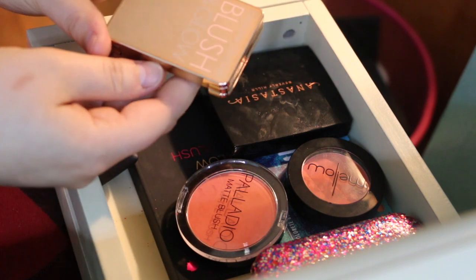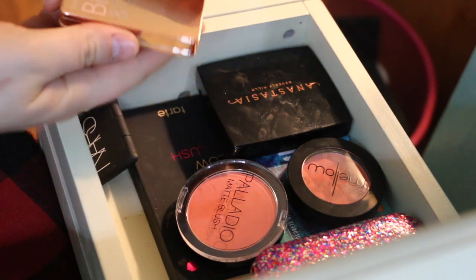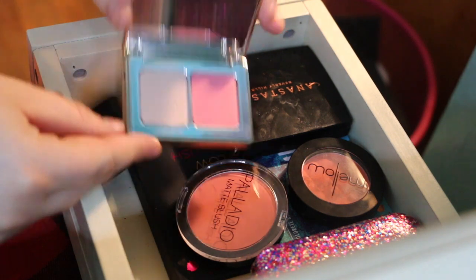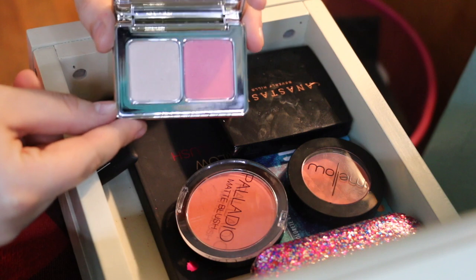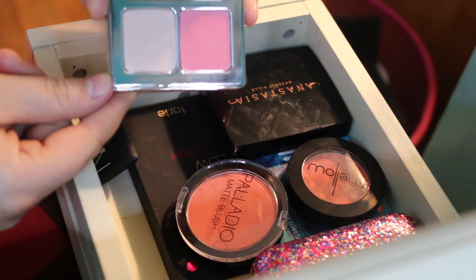Next is the Natasha Denona Blush and Glow duo. There's no shade on it, but this is a mini size, and this is what it looks like. It does come with a mirror, full-size mirror. Well, full size for this little palette. This is beautiful. I love it. It was expensive because it's Natasha Denona, even for a mini, and I'm not getting rid of it.